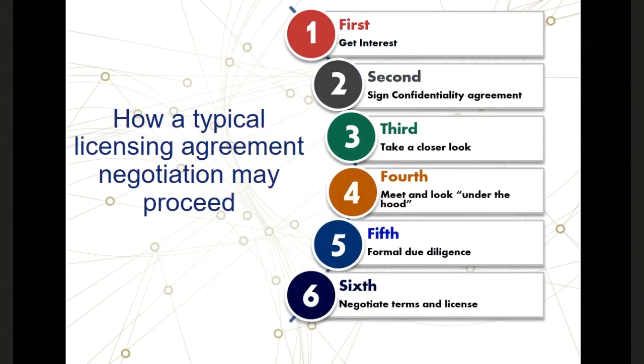The process for developing a license agreement typically follows a series of steps, and I've put those on this slide. Once we attract interest through our marketing activities, we will put a confidentiality agreement in place in order to share confidential information that's not already in the public domain. This is very important since it prevents loss of patent rights that would otherwise result from a public disclosure.